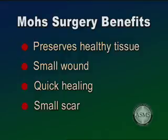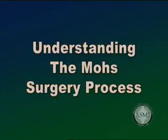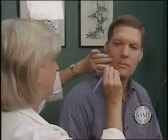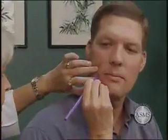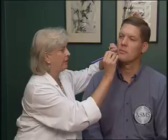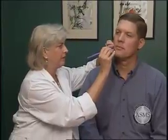The advantages of the Mohs procedure to the patient, simply put, is that a smaller wound will heal quicker and with a smaller scar. The following information will help you understand what to expect before, during, and after the Mohs surgery process. We will conduct a pre-operative consultation to review your health status and medications, accurately locate and make decisions regarding removal of your skin cancer, and discuss post-operative care. You are encouraged to ask questions concerning your skin cancer and surgery.